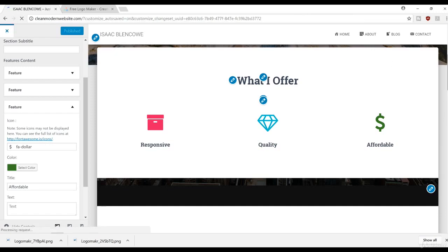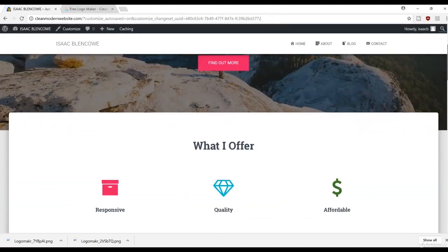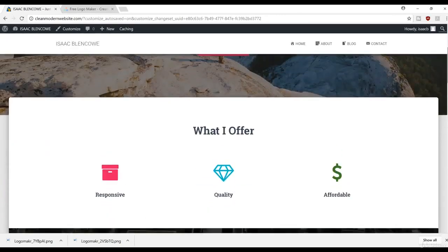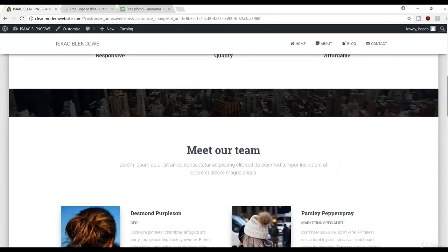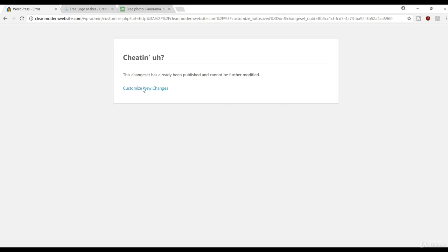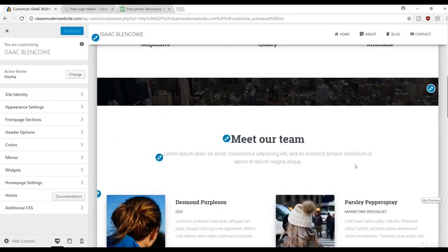And if we go back to our site now, there we go, look at that. It's starting to look really good. Okay, so now we're going to move down our website even further. So if we want to go back to customize, now you might have this little message come up, just click customize new changes, and then scroll down.